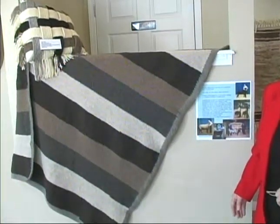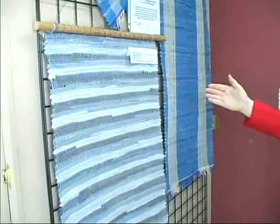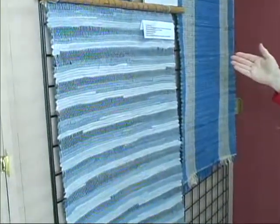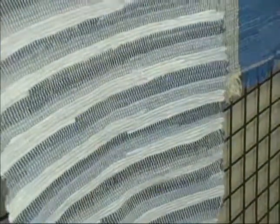As I mentioned earlier, you saw the recycled jeans earlier. Well, here are recycled jeans woven by a local artist into rugs. There are two different style rugs here. And these too will wear like iron.